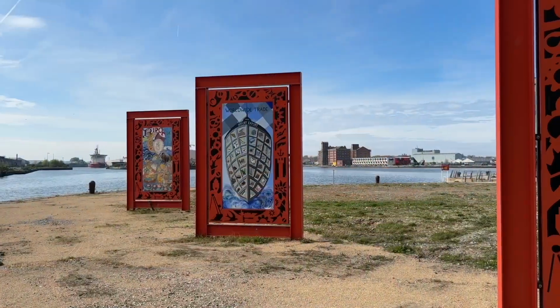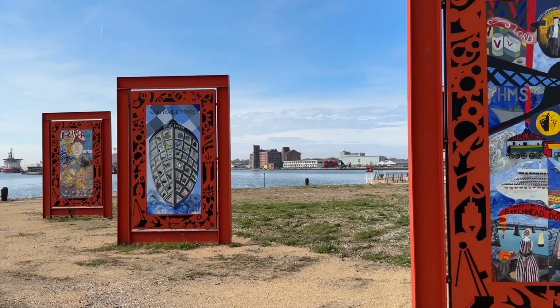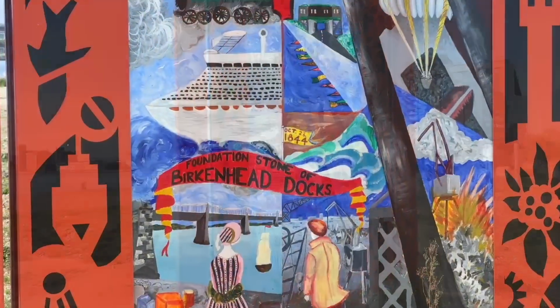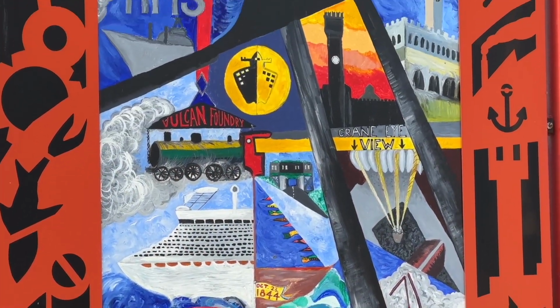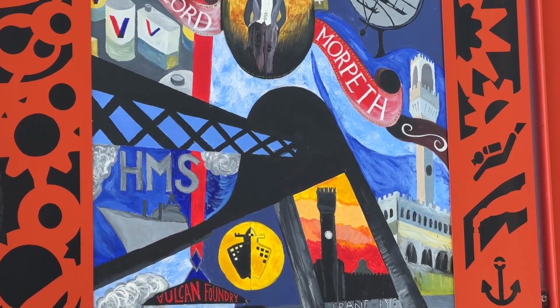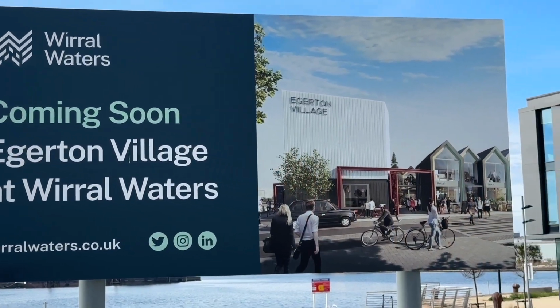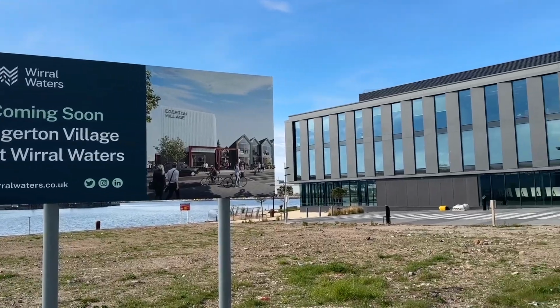These artworks, produced under a community project, stand on the site of what is going to be Everton Village. They celebrate the rich history of this area: Birkenhead Docks, Vulcan Foundry, Lord Morpeth. Wirral Waters Everton Village at Wirral Waters. Coming soon. How long has that sign been up?